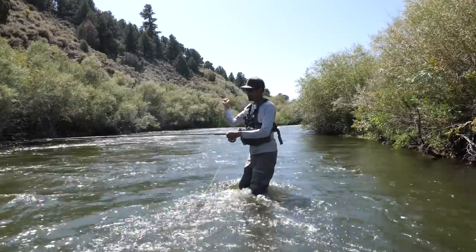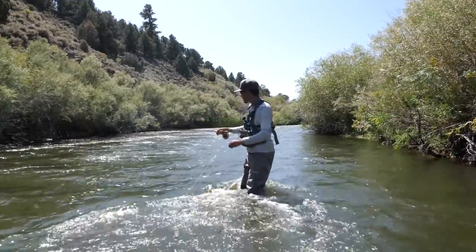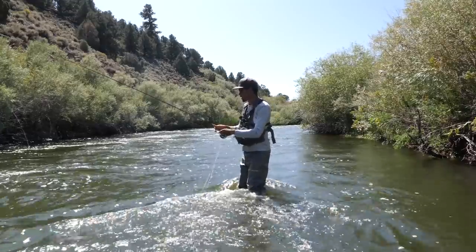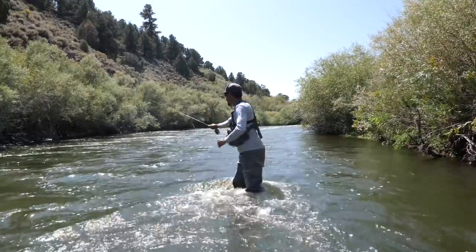Fly fishing is like a whip. That's how you get the line out. There's no weights other than split shots, but split shots aren't for casting. Split shots are for getting down in the water column. The weight is your fly line. That's what you use to cast with.